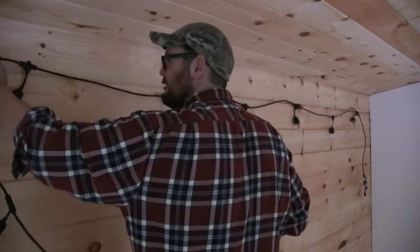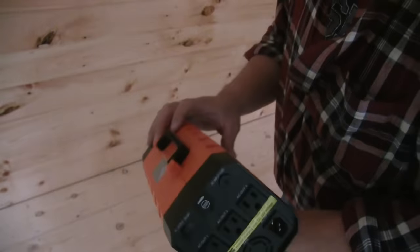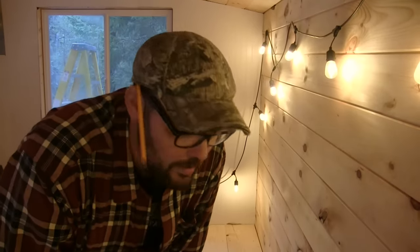One of the biggest innovations in the last 50 years for people who want to live off-grid are these little power stations. Power stations and LED lights. Wow. Now that is nice. This place has been pretty gloomy today with all the rain and the wet snow and junk. This makes it quite a lot better.